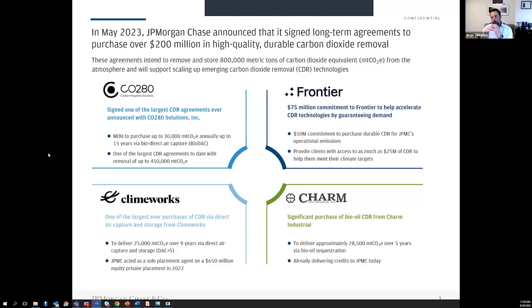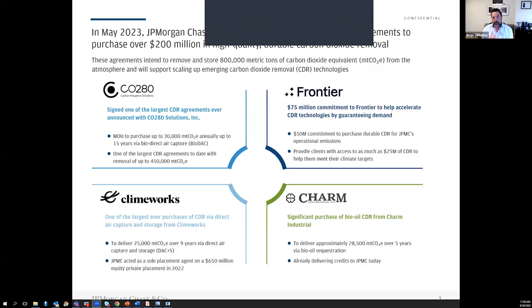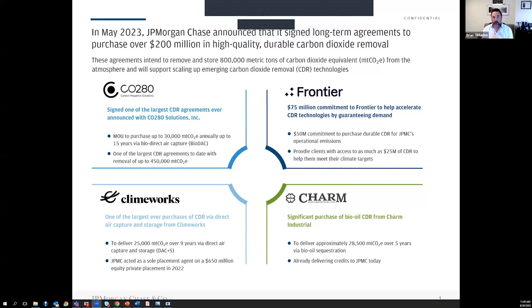We've got a great relationship with TNC, and we've been doing that for a good amount of time. Over the past year, we've started to get into the engineered removal space, and that's what created the relationship we now have with Climeworks and others. And I'm going to share a slide. I don't have quite as many as Katharine did, but just maybe quickly to talk about how we're getting into this space. What you see here is in May, JPMorgan made an announcement to purchase over $200 million of high quality carbon removal.